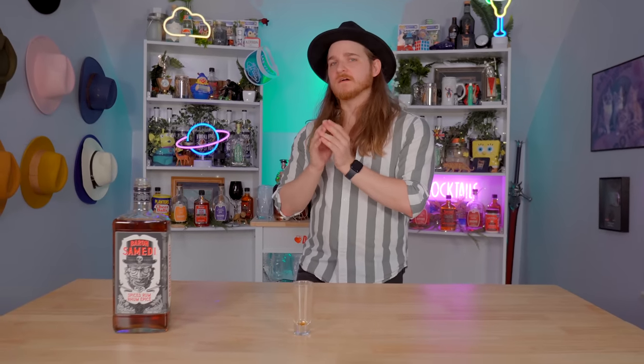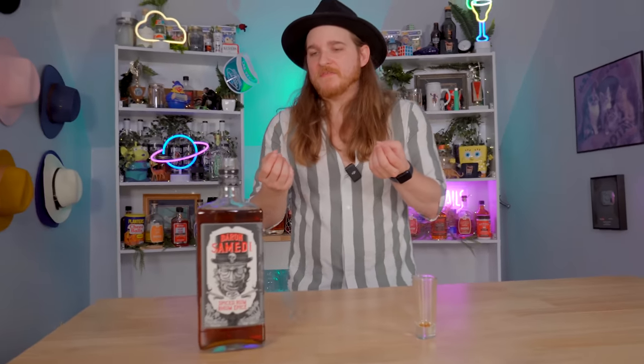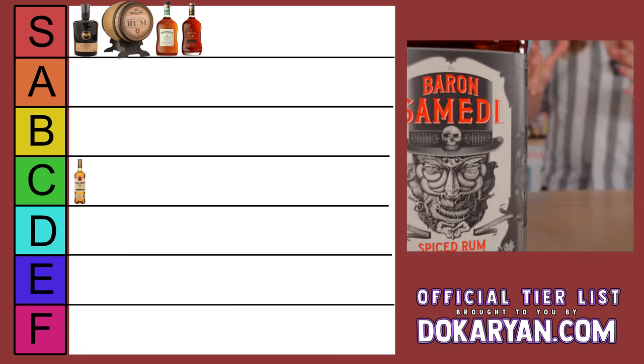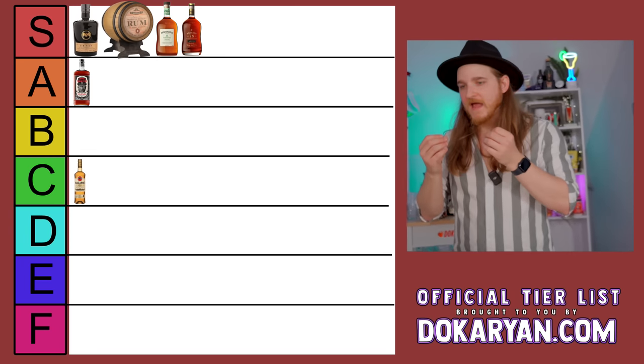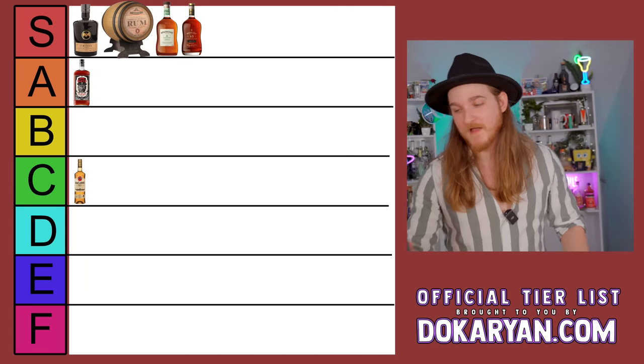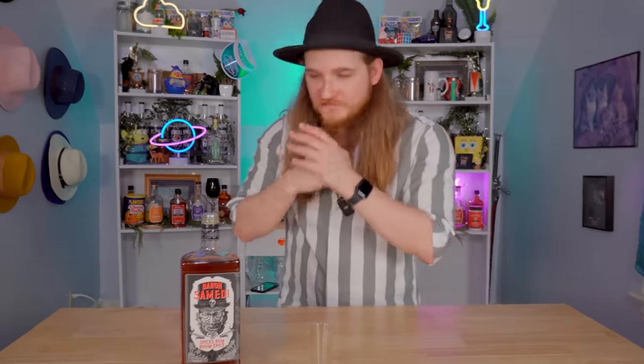Baron Samedi, honestly, one of my favorites. I think it's because it hits you with a little bit of earthiness. I'm gonna put Baron Samedi on the A because I definitely would buy this. I'm so mad that my entire lifetime I've just gone by poor with no money, not buying this product. This is great though, A tier. Wow, would be a ridiculous vanilla Coke and rum. So dang good. Not just a regular Coke, it has to be vanilla Coke.